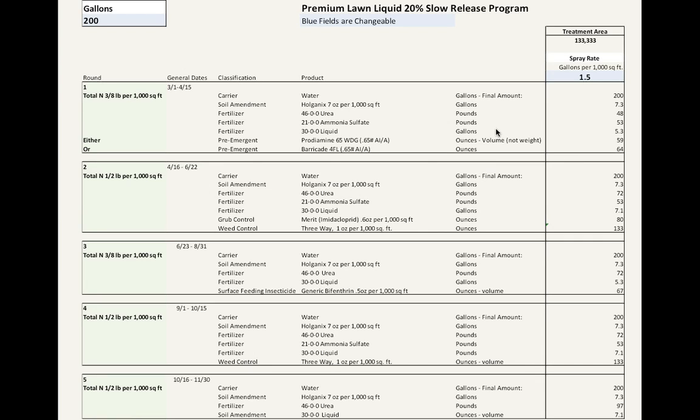So if you're putting that amount of Holganix and you're putting down over 2 pounds, you'll have some very good results. The other thing we've done here, it's a premium program, so to get you a nice early spring green up, if you put in some ammonium sulfate with it, and this is the 20% slow release.